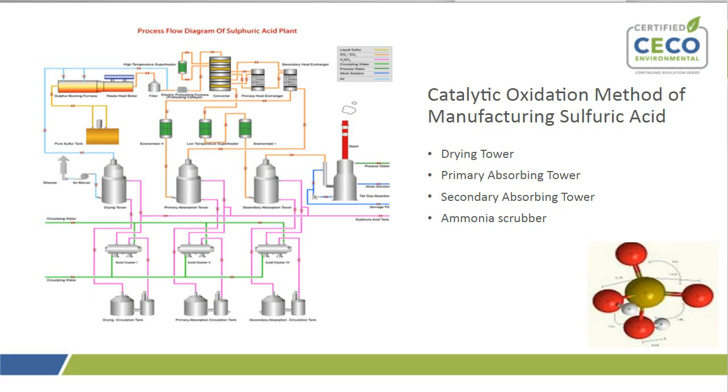The catalytic oxidation method of manufacturing sulfuric acid produces extremely harmful aerosols of sulfur trioxide and sulfuric acid. The droplet size distribution of the aerosols varies somewhat with the product being manufactured and the piece of equipment. For example, the droplet size distribution from the drying tower, the primary absorbing tower, and the secondary absorbing tower, as well as the ammonia scrubber, may differ from one another. The droplet size distribution will also vary with the strength of acid being produced.